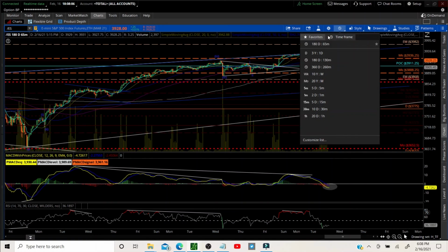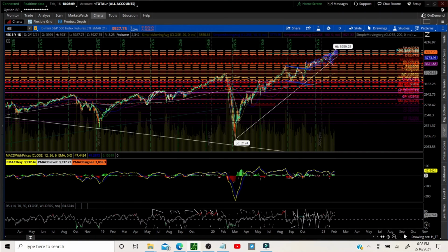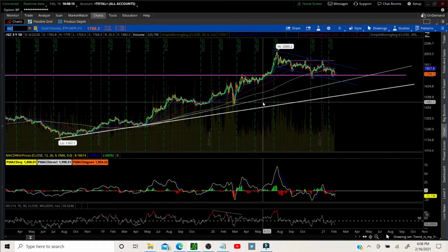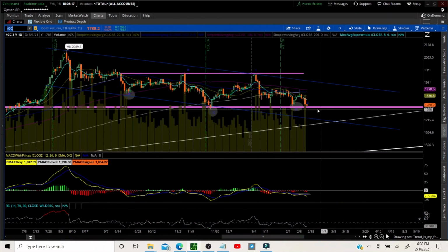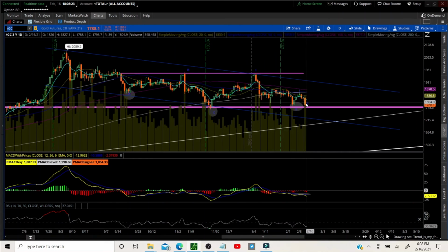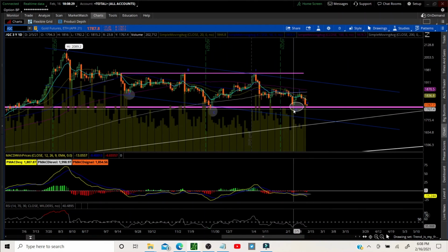So let's just go over to, first of all, the daily, and we're going to go over to gold. We're using GC, that's the gold futures. And this was a bonus video for us. We had bounced off of the 61.8 retracement right down here, and that was a great trade setup. Unfortunately, we had a move down lower today.